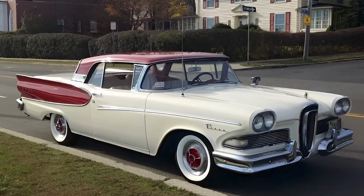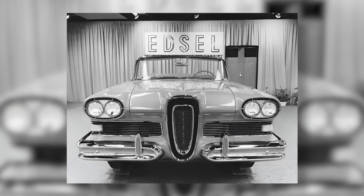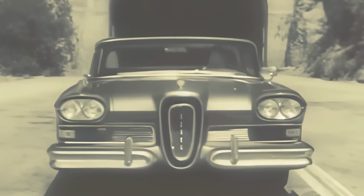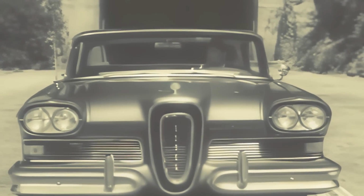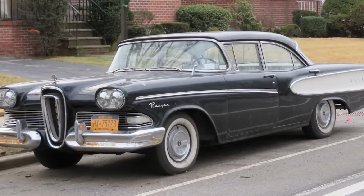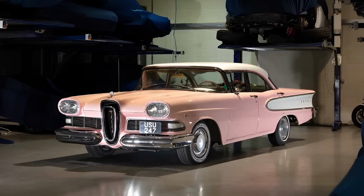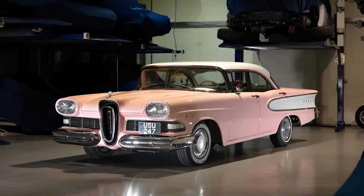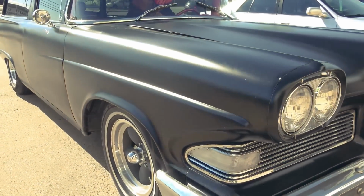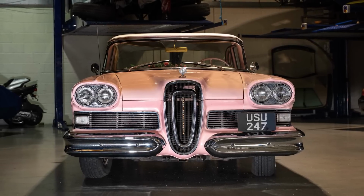No amount of research could save a car that was visually odd and technically overcomplicated. The design sparked controversy from day one. That upright, oval-shaped grille? Critics dubbed it a toilet seat. While Chevy and Cadillac embraced sleek, futuristic styling, the Edsel looked like it was stuck in design limbo, both outdated and awkwardly modern at once.